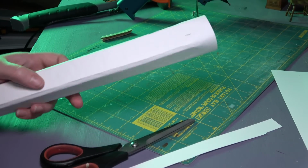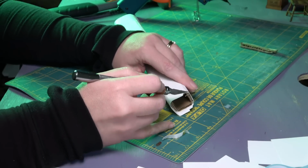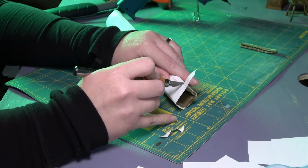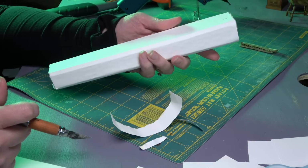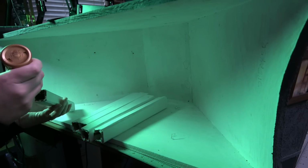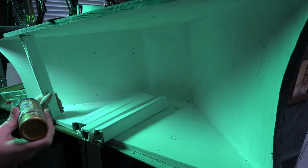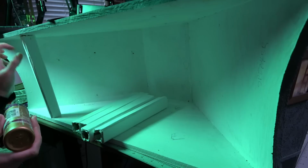The cardstock is longer than the column, so I'm just going to go around with my X-Acto and cut the excess paper off the top and the bottom. I am not being too cautious when it comes to cutting the paper. I'm not making sure that it's exactly lined up with the cardboard, because the cardboard is going to smush a little bit once I put it into my project, and I can always use some drywall compound to fill in any gaps if needed. Now that all the cardboard columns are covered and dried, I can add them in place.